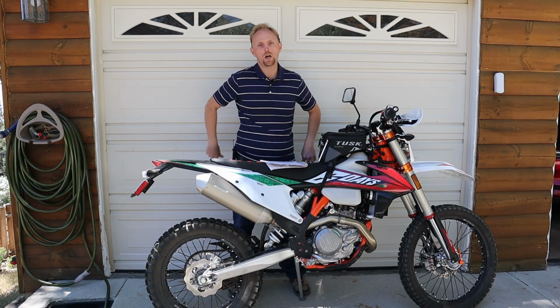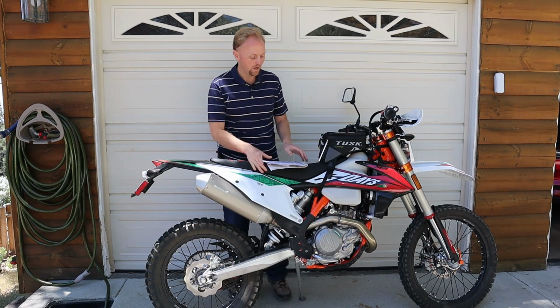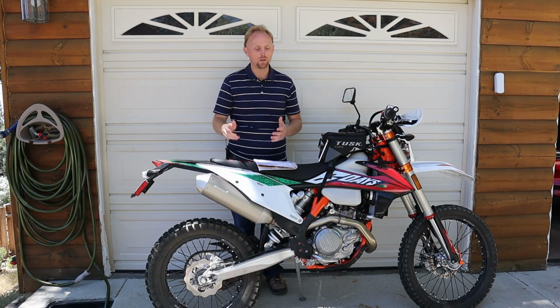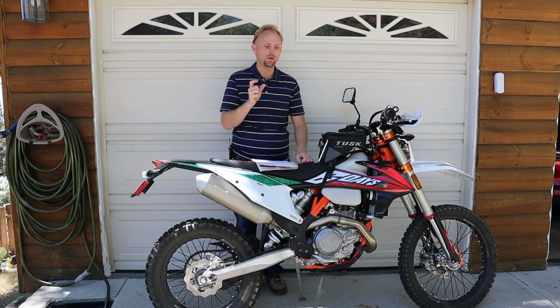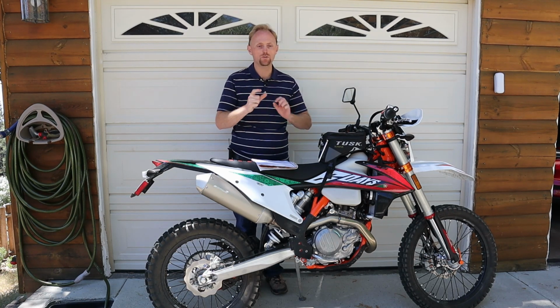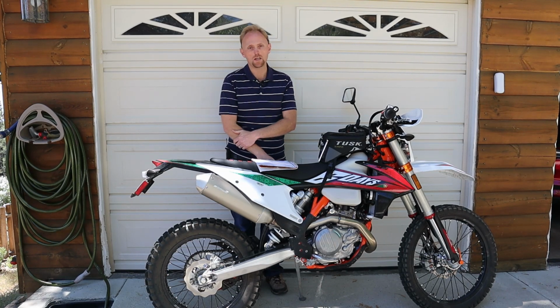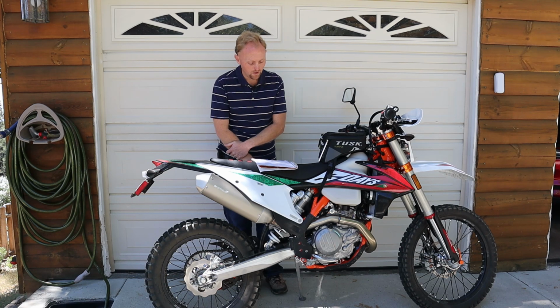Another thing, getting into the fueling, they've added the O2 sensor here, which you could debate whether that's a good thing or not, but what it does is allow the computer in the bike to adjust for different elevations and different air densities, and adjust the amount of fuel the bike's getting. We'll talk about that when I talk about the first impressions ride.